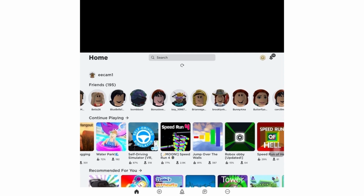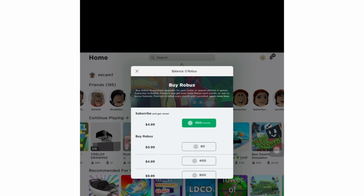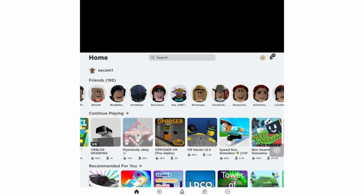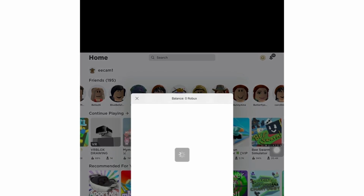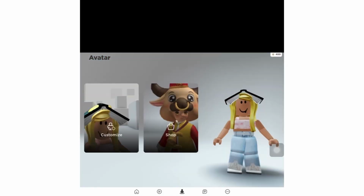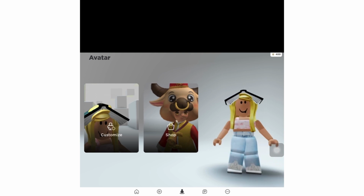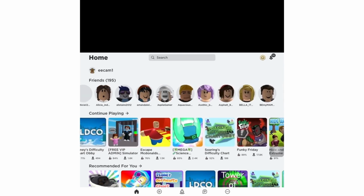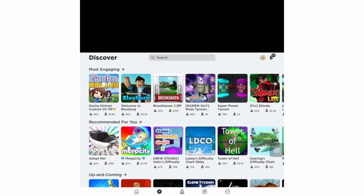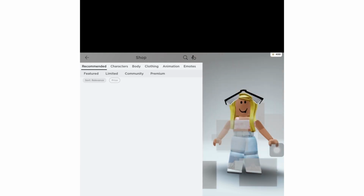Okay, let's see. I'm so excited. Okay, so we can see there's Roblox. This is my avatar. Oh yeah, and on Roblox you can also customize your avatar to what you look like. So that is what I'm gonna be doing now. Oh my god, I'm jumping. Okay, let's go to the shop.